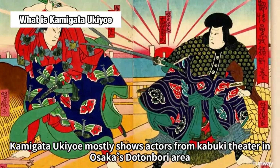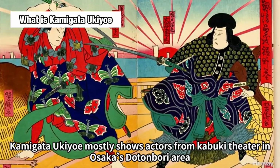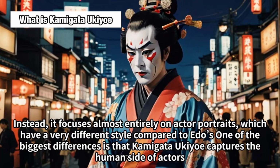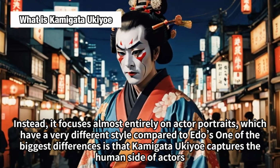Kamigata Ukiyoe mostly shows actors from Kabuki Theater in Osaka's Dotonbori area. Unlike ukiyo-e from Edo, it rarely features beautiful women or scenic landscapes. Instead, it focuses almost entirely on actor portraits, which have a very different style compared to Edo's.